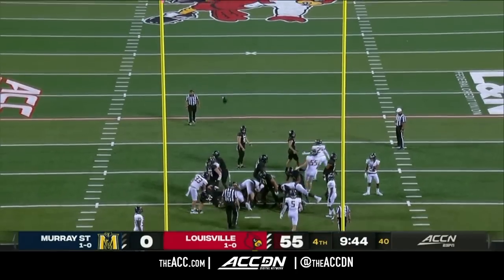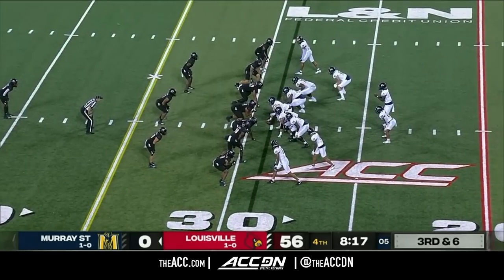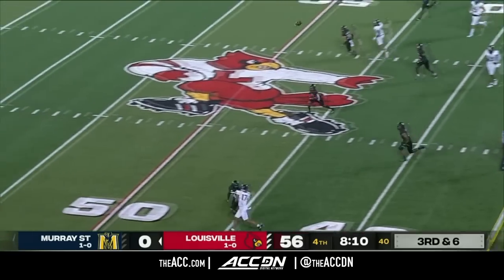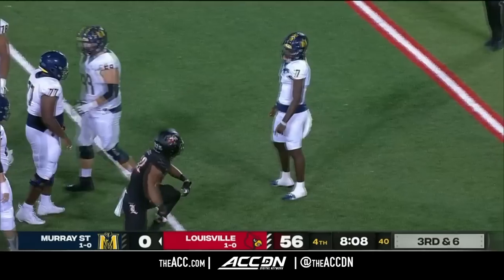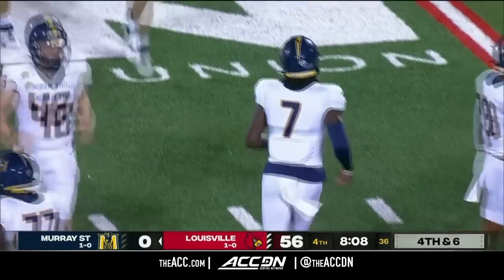Snap was low, put down, and Lopez kicks it through. Third coach Brom for Eric Phoenix. Phoenix steps up. Has time. Now he tries to loft it up for Bell. No chance on that pass attempt. And it'll bring up fourth and six.